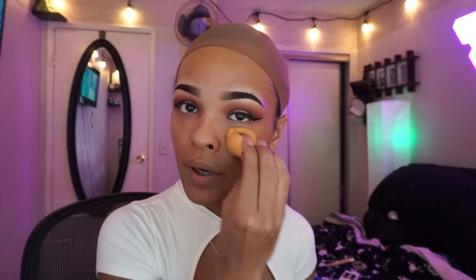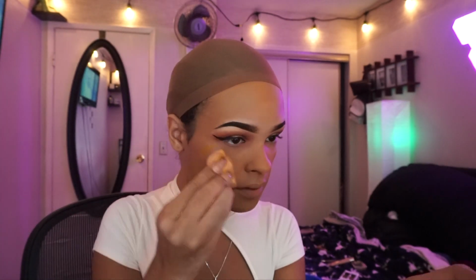Okay. And now bring it all into the highlights of your face, or the high points, I should say. And then make sure you get a good blend job, because bitch, if you don't blend, it's gonna be noticeable that you used like 4 foundations and 3 concealers, girl. So it definitely is a process, but I'm gonna speed this up because I know you're not gonna wanna see.